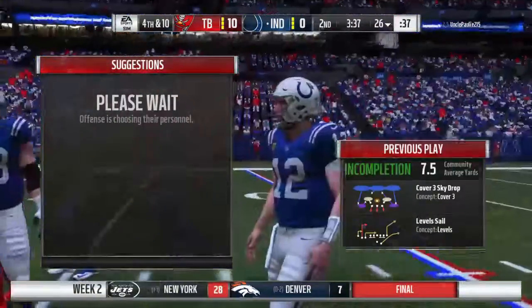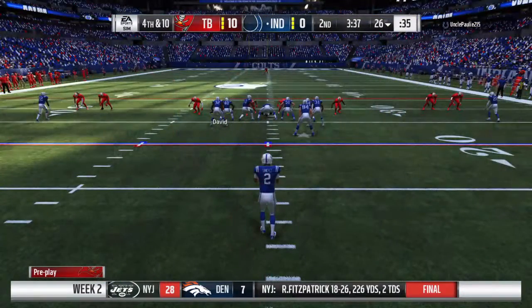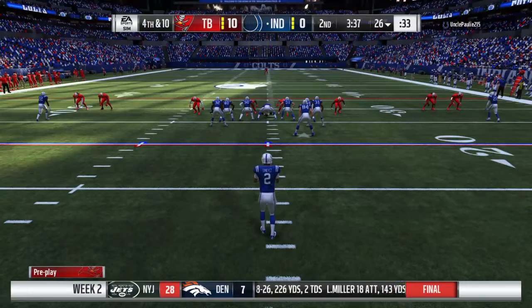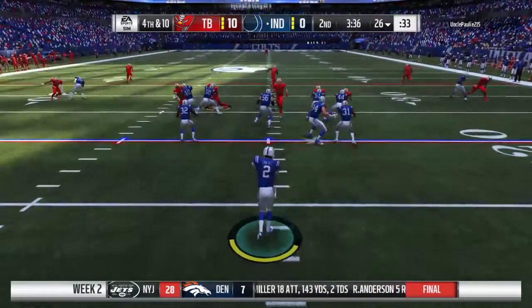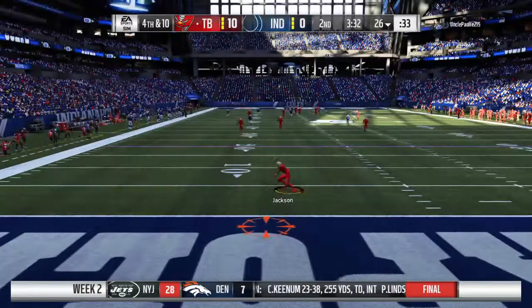Well, no second guessing the call here. It was 3rd and long, so throwing the football was probably the smart play to try and pick it up. But they don't get it, and now the defense goes off the field feeling pretty good about themselves, gaining some momentum as they force them into a likely punting situation.